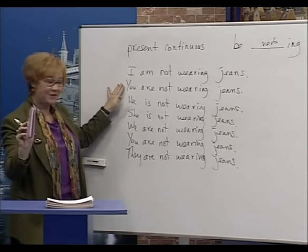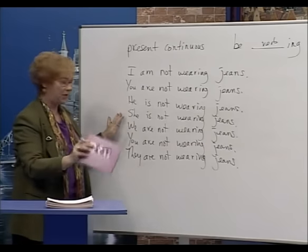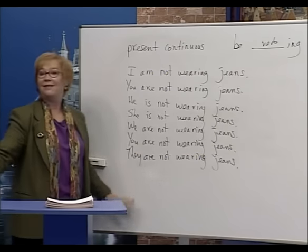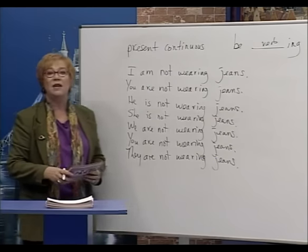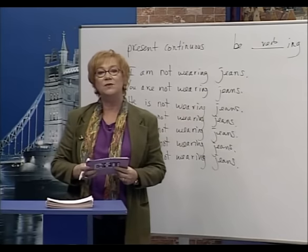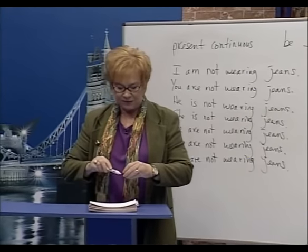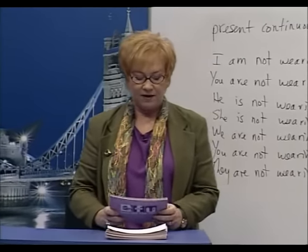You are not wearing jeans. He is not wearing jeans. She is not wearing jeans. We are not wearing jeans. You are not wearing jeans. They are not wearing jeans. Okay? Now, if you look at the screen, this is what it looks like with yes-no questions and short answers. So let's look at the computer now, and one by one.